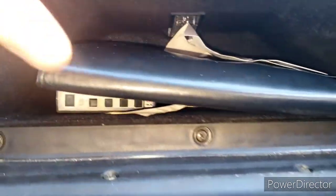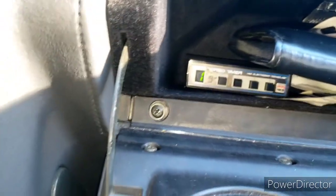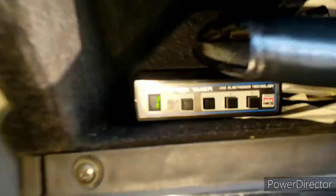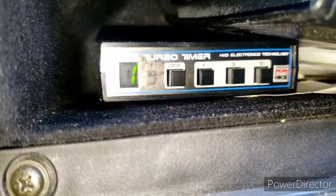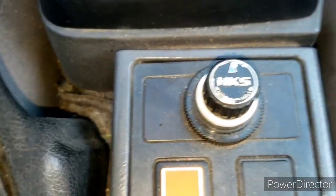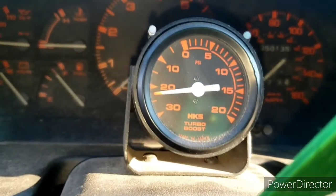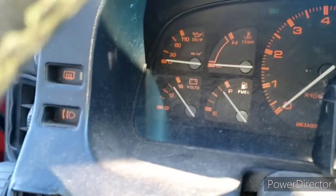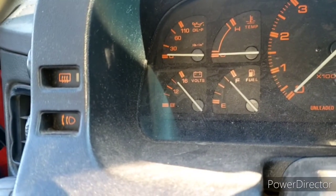Just pulling back up to the shop. I'm gonna use this nifty little thing. Set it to 1 minute. Keys are out. Let's have you look. That is a super old HKS turbo timer. This is a super old HKS manual boost controller, HKS boost gauge. You'll also notice that is a Turbo 2 tach, but over here that is an NA display.